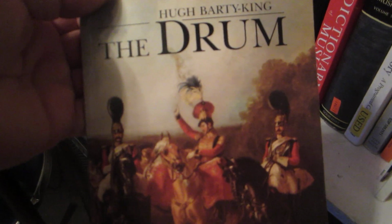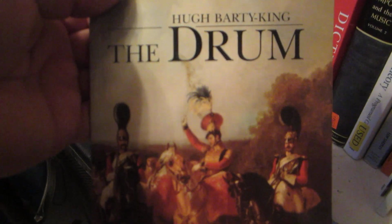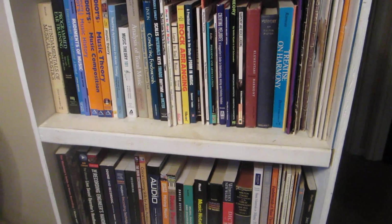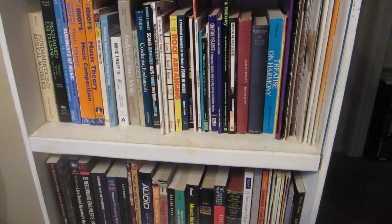And here's a book. This book has a bunch of drum fills and a bunch of drum calls for the French and the British and the Spanish military during the French and Indian War period and the Revolutionary War period. I guess that's it. A book on chords with piano. Yeah, I got some piano books, but that's it. That's all a bunch of sound books and music theory stuff.